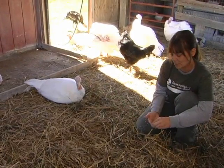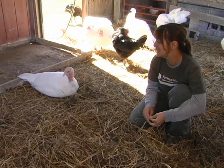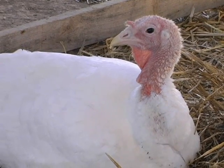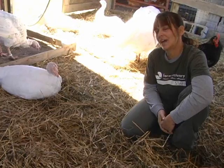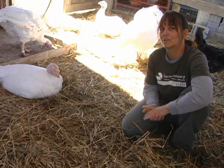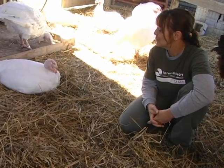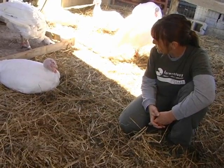Daphne is from a local cruelty case, so she was actually confiscated by an SPCA officer. She was most likely being raised for a Thanksgiving dinner, which is very sad to think about. So now here she's actually going to have a Thanksgiving dinner, which is a really much better trade-off. Like, most people would prefer not to be eaten and actually be fed. So that's what we're doing with her. She's going to have a meal. Does that sound good? I thought so.